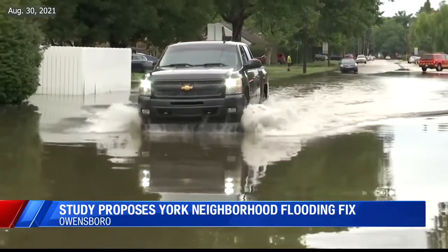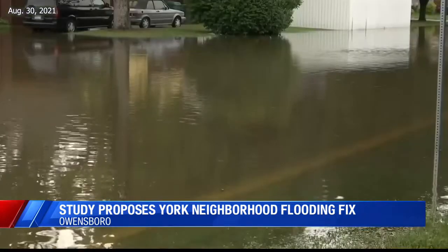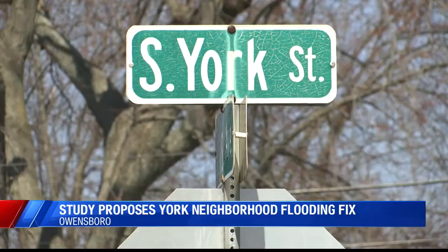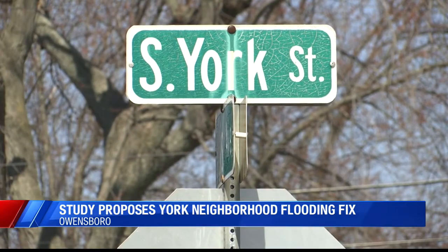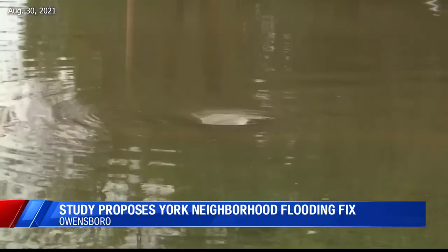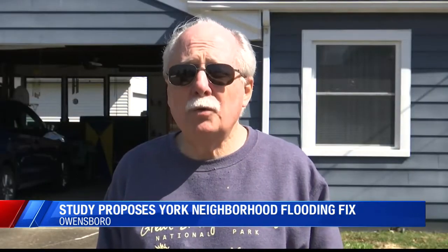When heavy rain fell in a short amount of time last August across Owensboro, flash flooding came up in several parts of the city, including the York neighborhood. When it's a heavy downpour, all at once, it's bad. The last big rain that we had, it was almost to the house. The closest it's ever gotten as far as we know.